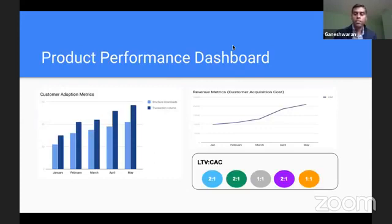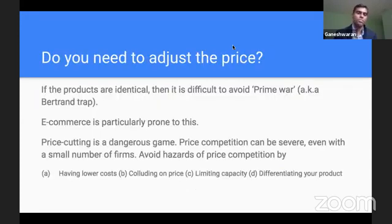If you're not getting enough revenue, what does it mean? Is it the price? It could be, depending upon the context. In this case, it's an online market. Let's say the e-commerce space. Certainly pricing is one area, one leverage where you want to tweak.